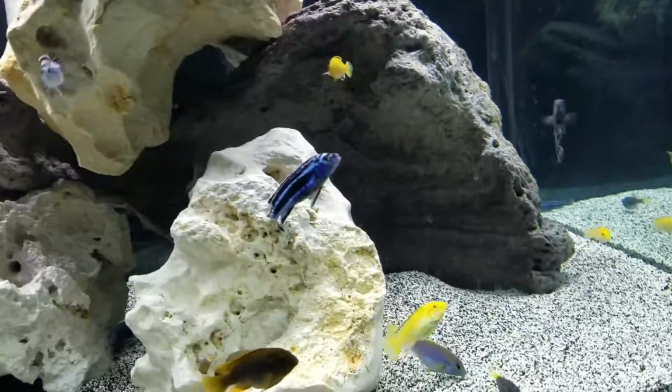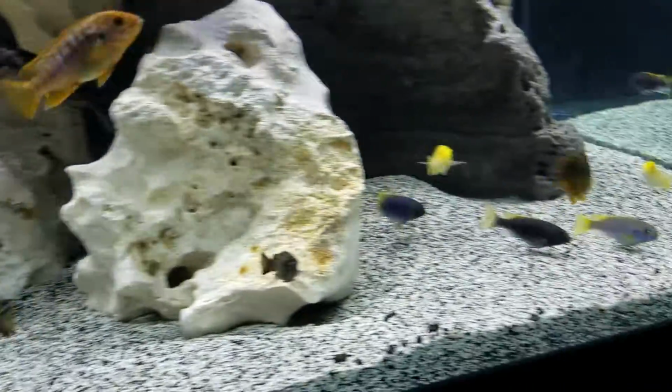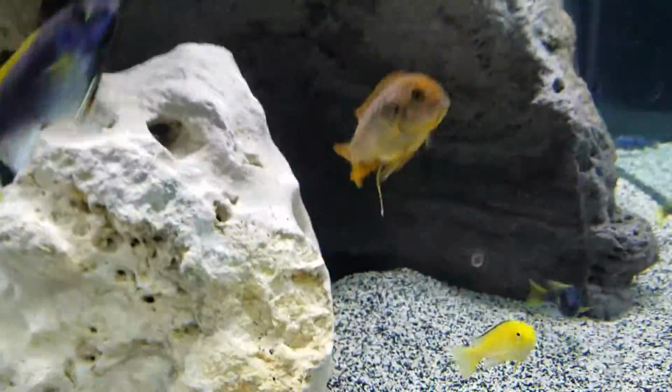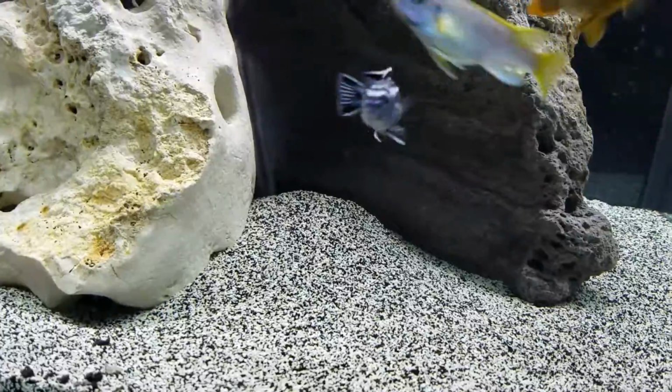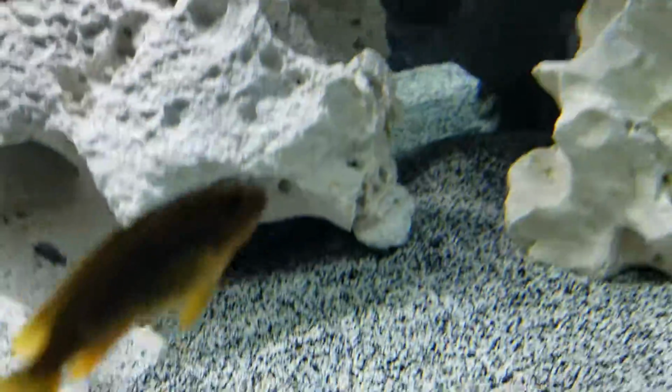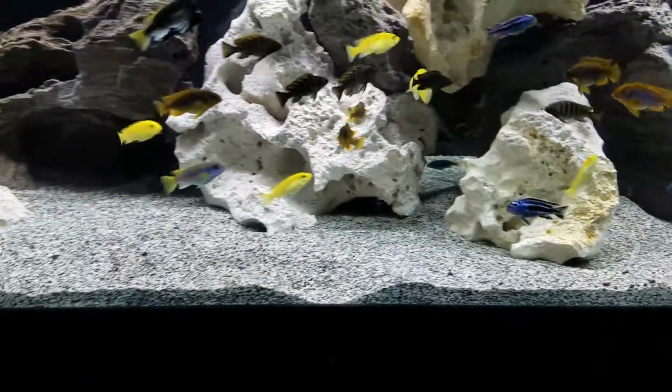Likewise, this guy right here, the big Mbuna, he's pretty much made this his area, and he has built this sand hill to almost turn this thing into a cave. And you can see he even spit out that little bit of sand right there. He's building up next to it.